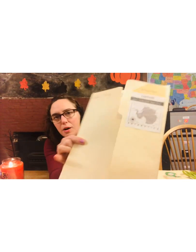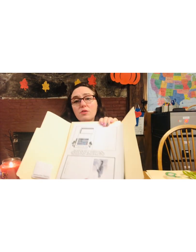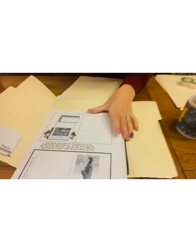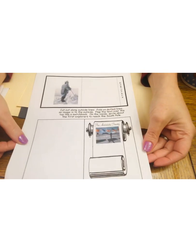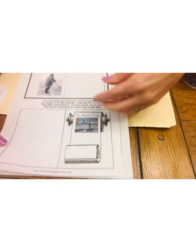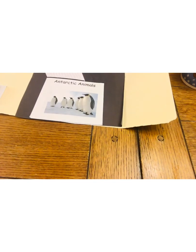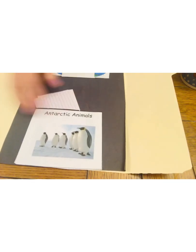Like I said, he's working on an Antarctica one. So basically it opens up like this. Now he's not done, he's in the process of working on this one. I'm just going to move my camera down, guys, so you can get a better view. All right, that's better. So basically you print these pages out and you follow the directions. A lot of times, especially for the older kids, they have to do some research and answer different questions. And basically there are different activities that they have to do.